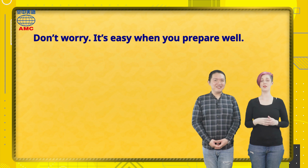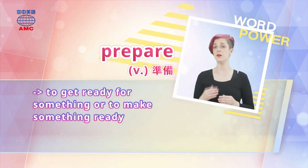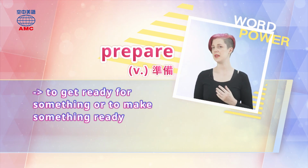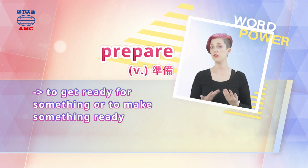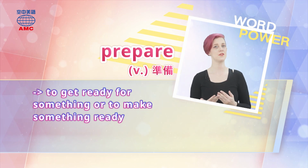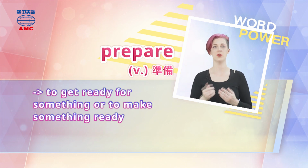It's a verb. Let's find out what prepare means. Prepare means to get ready for something or to make something ready. When you prepare, you try and practice. You take care of all the small things by going through them a few times. You make sure that you feel like you can do a good job because you know what you're doing, because you practiced a lot, you went through it, you made sure everything was fine, you are prepared.